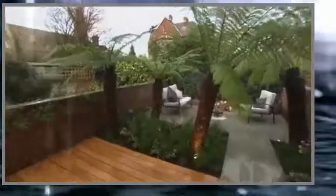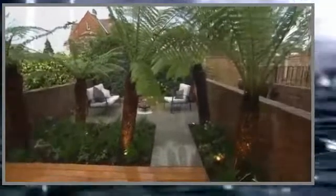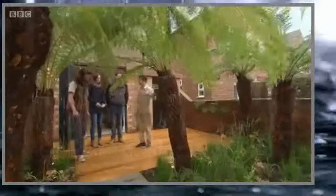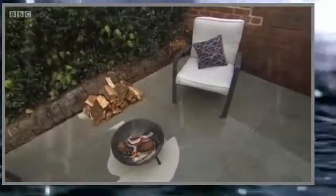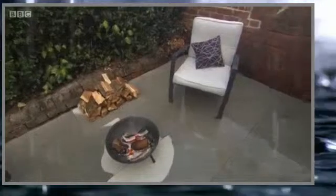It's amazing. Thought it was going to look amazing, but yeah, it looks phenomenal. Got the fireball going as well, lit, ready for your evening. Yeah, that looks great. Doing lots of entertaining. Come explore your garden, please. Walk on through. It's fantastic.